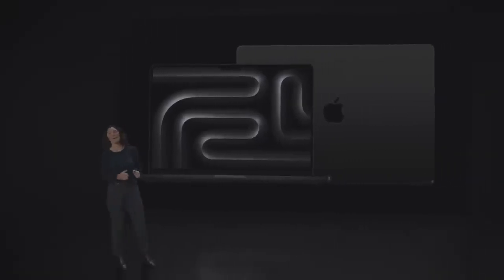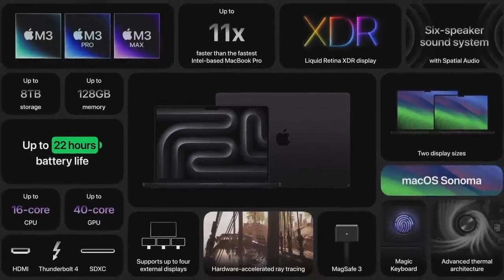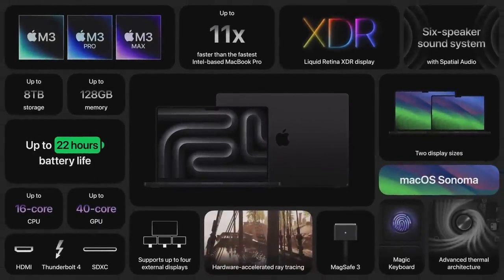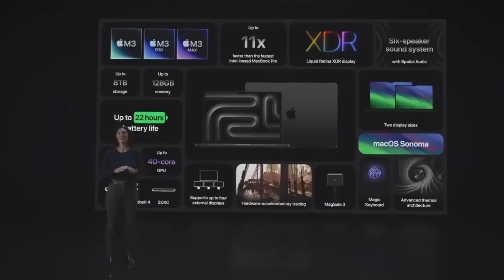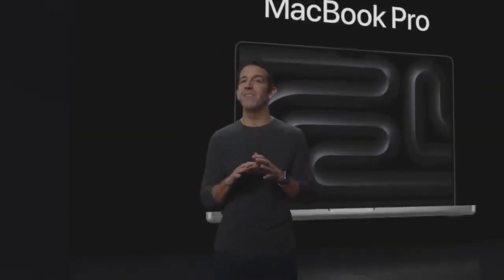So that's the remarkably powerful and capable new MacBook Pro. With the power of the M3 family of chips, up to 22 hours of battery life, a stunning Liquid Retina XDR display, and advanced connectivity, there's simply no other laptop like MacBook Pro. The 14-inch MacBook Pro delivers more performance and capabilities than ever.